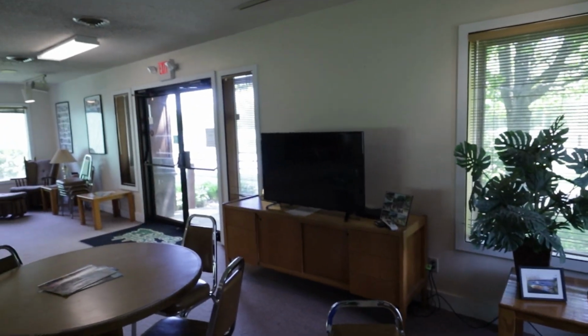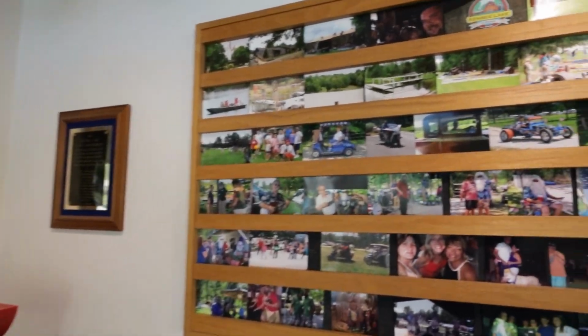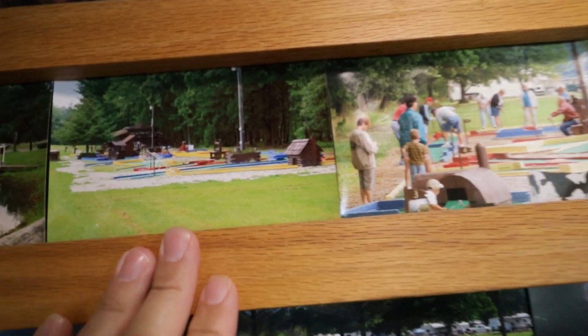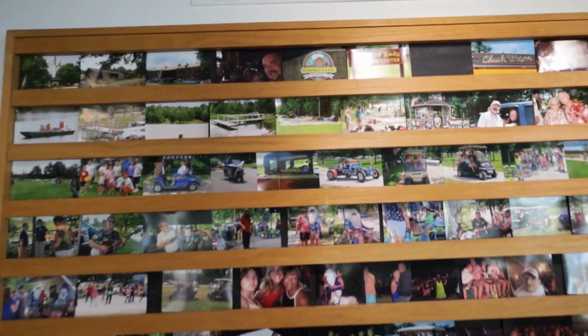Got a TV here if you want to watch some TV. It's a little warm in here. I don't know if they got the AC running. Bunch of community pictures. Looks like they've had some cool parades. Look at that dune buggy. That's awesome. Looks like the mini golf's seen some better days too. Looks like it could use a paint job to look like that again.